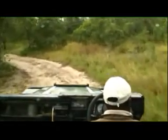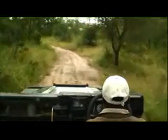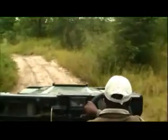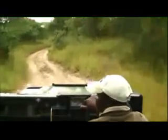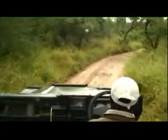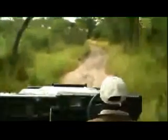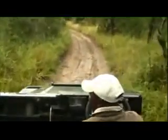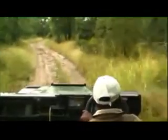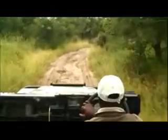I believe you saw some cheetahs yesterday morning and afternoon. There's three sub-adult cheetahs apparently. We don't often see cheetahs in this part of the Sabi Sands, because the bush is very thick. It's not an ideal habitat for cheetahs.